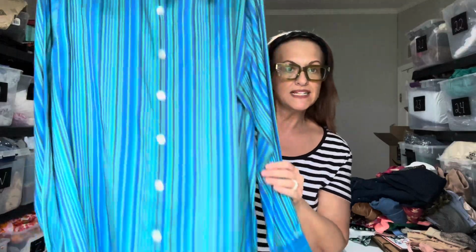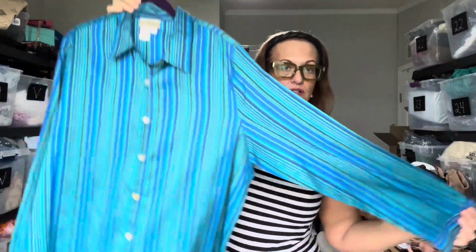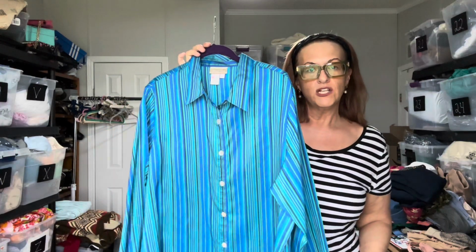Moving right along with silk is this beautiful striped, and this is 100% silk too. The fabric still feels well off, but it has a little texture to it. Beautiful stripes. These stripes are very slimming to the female figure, and it is by Coldwater Creek, and this one is an XL, 100% silk. Beautiful, just beautiful pieces. Great career wear if you want to look and feel your best on the job.